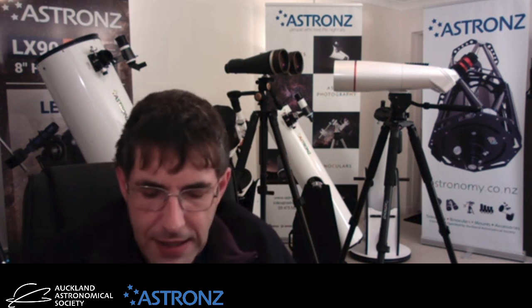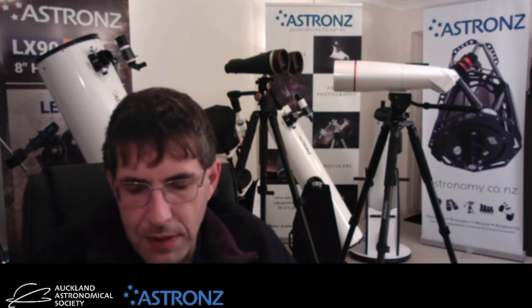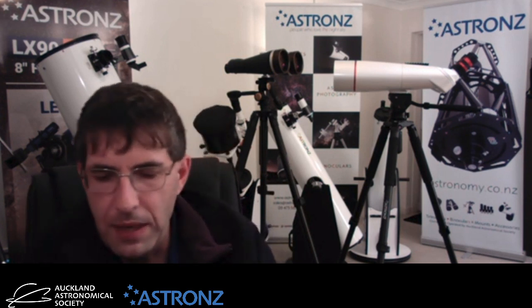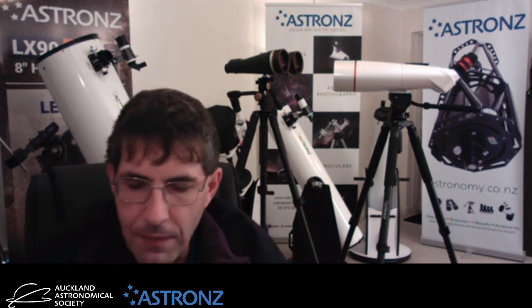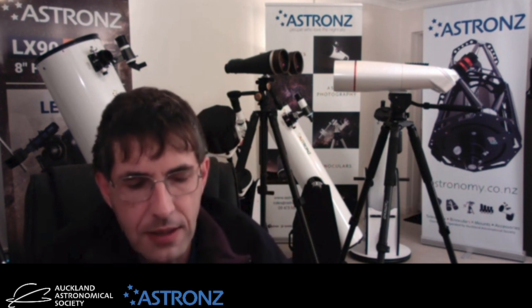So that's a few comments on the features to look for when looking at binoculars. Because the big one is the aperture. Get that right, get a magnification level that's suitable for you. Make sure you're getting the maximum full aperture of the binoculars, whatever the real aperture of the binoculars is, not just the lens size.